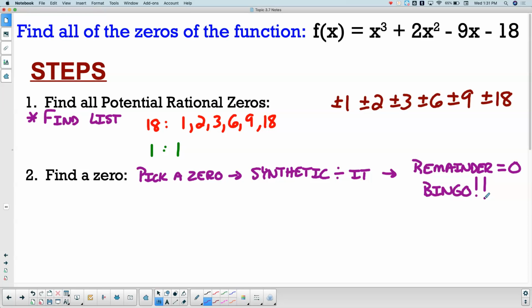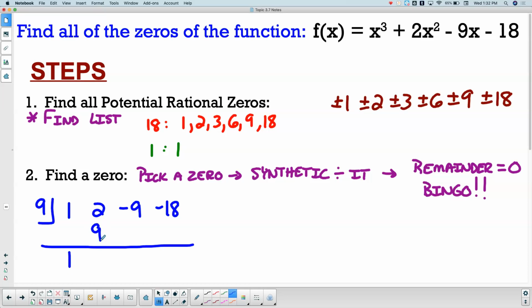9. Okay? So I'm going to synthetically divide 9 into my polynomial. 1, 2, -9, -18. 1, 9, 11, 99, 90, 810, -792. Is 9 a zero? No. Okay? So we've crossed 1 off the list.